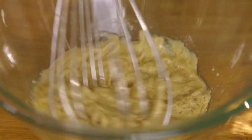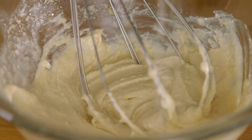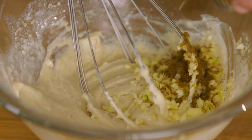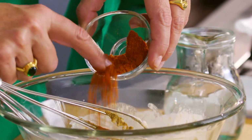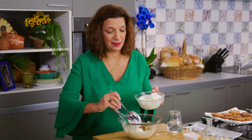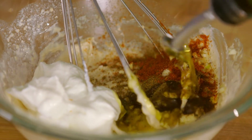I want to get this to a nice, thick paste consistency. And right about there, going to add a little bit of salt, garlic, cumin, a little bit of cayenne. That's because I like it, and it goes really well with tahini, and a touch of Greek yogurt. And the combination of tahini and yogurt are really nice together. And a little bit of olive oil to help smoothen out the mix.